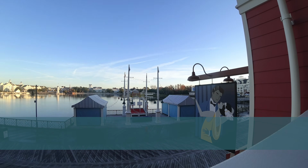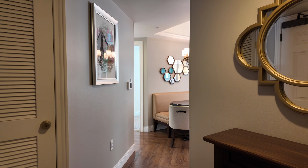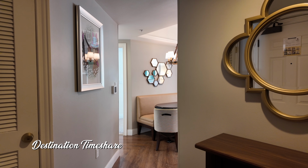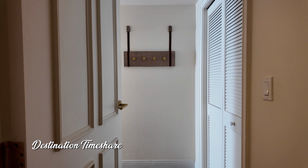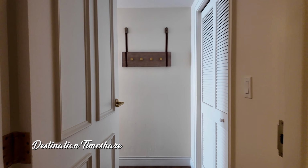All right, so when we step into this 2-bedroom villa here at Disney's Saratoga Springs at Walt Disney World in Orlando, Florida, there's a little small entryway. The full 1-bedroom side with the living room, the master bedroom, the patio, all of that stuff, that's over here. But first I actually want to go over here and take a look at the guest bedroom. This isn't a lock-off unit, it is a dedicated 2-bedroom. So we'll just head in here, take a look.